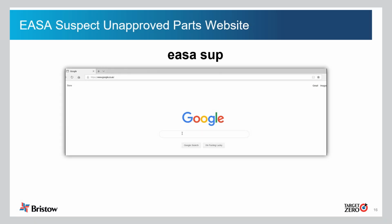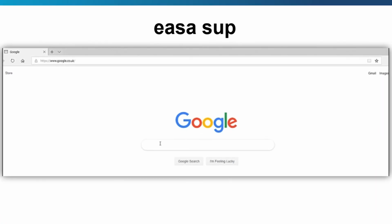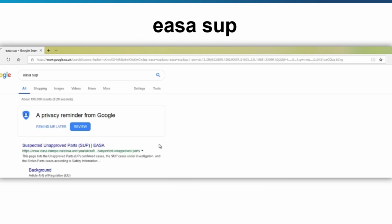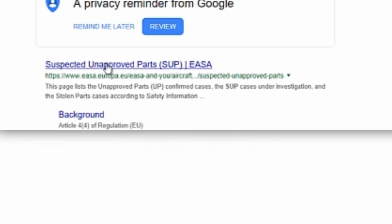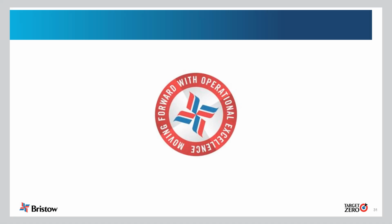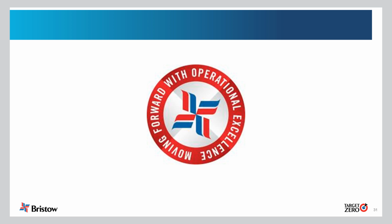EASA have created a website that lists thousands of suspect or unapproved parts. Just enter EASA SUP into Google and click the link. Stolen parts and incomplete manufacturing are listed in the database, and it is searchable by part number. The website currently contains around 8,000 components at this time, and some of these originate from forged Form 1 documentation.